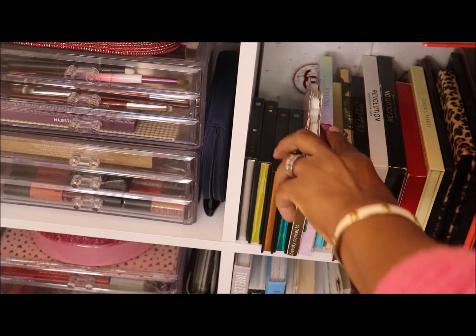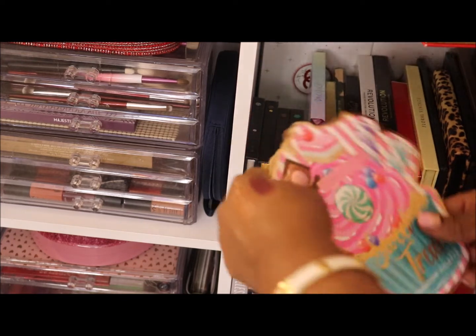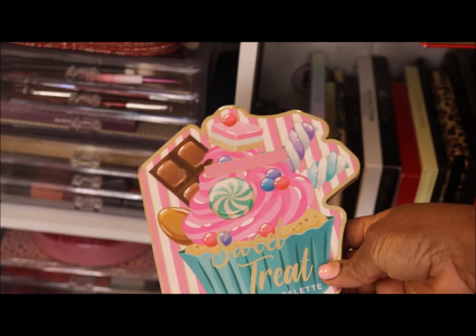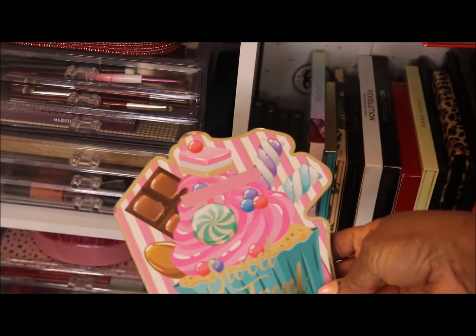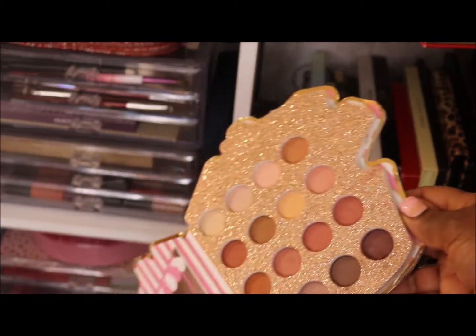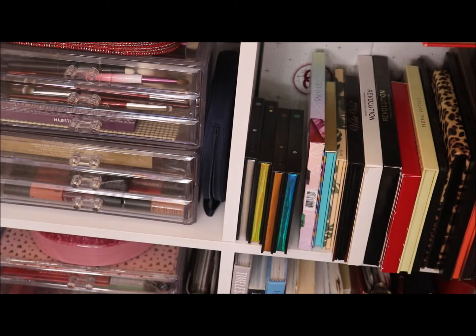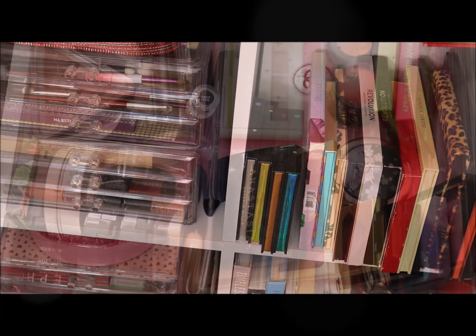No, not one size. Not that. Let's pull this. That's cute. This is called Sweet Treats. This is an eyeshadow palette by Beauty Concept. So we will pull it. Quite a neutral, but we'll play around with it. It's got pretty packaging. And I think that's it from over here.